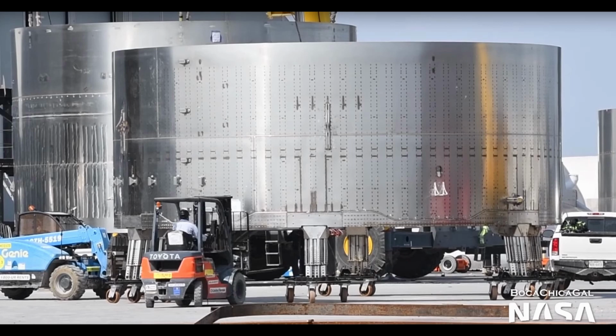So I've pulled up some screenshots from footage of the new Starships, and what you can see here is serial number 16 aft skirt. And this thing is full of those attachment pins. As you can see, there are multiple lines covering the whole belly of the Starship and this portion of it, which allows a heat shield to be attached to it.